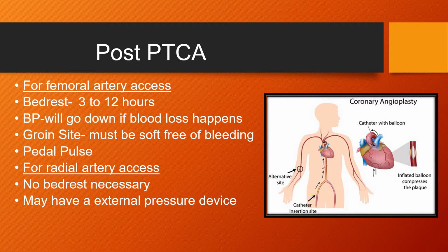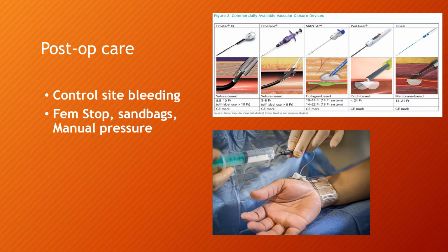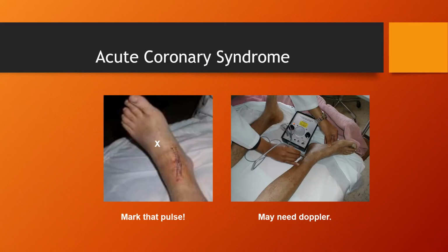Also, radial artery access. If they go in that way, there is no bed rest necessary, and they may have an external pressure device. And the picture here on the bottom is the external pressure device for radial arteries, and they use kind of a balloon to hold pressure, and they gradually release the pressure with a syringe. Also, this is using a Doppler to find pedal pulses. We're always going to mark the spot where we found it.